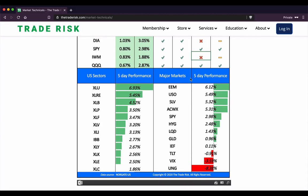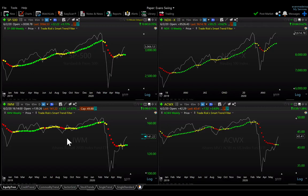Now, in terms of major markets, we have emerging markets, which again is a different look here. We haven't seen emerging markets leading on the top 5 here in a very long time. So EEM up there 6%, followed by oil and silver. Curious bunch there. And on the downside, natural gas, volatility, and TLT. So let's jump into the charts here. Let's take a look at what's going on.